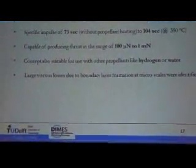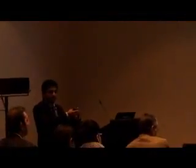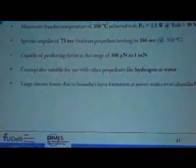The specific impulse is 70 seconds with cold gas, and we could increase it by 42% when we heat it to 350 degrees Celsius. We couldn't test the thrust which can be produced with this thruster, so we calculated that it will be somewhere in the range of 100 micronewtons to 1 millinewton. This concept can also be used with hydrogen or water in future studies. We can also confirm that boundary layer formation plays a major role at microscales, so we need to study further using CFD and fluidic analysis.